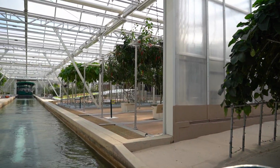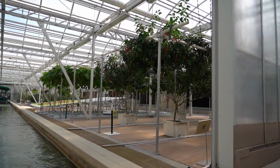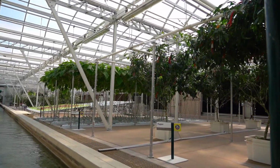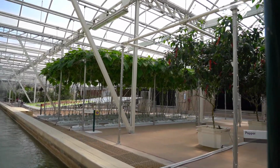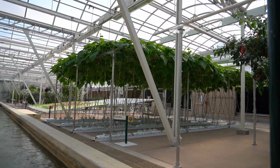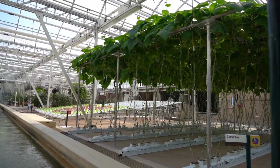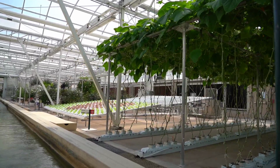Definitely on their way up. Innovative growing techniques like these increase yields while more efficiently using resources like water, fertilizer, and pesticides. Another innovation at work here is our integrated pest management program. By populating our greenhouses with beneficial insects that prey on harmful pests, like aphids and flies, we are significantly reducing our reliance on conventional pesticides.